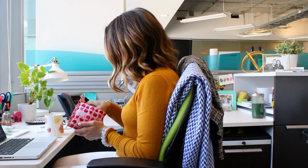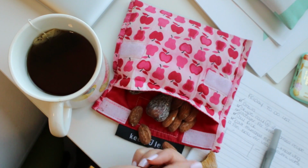And then for today's snack, I have some dried figs and almonds, which are actually from my grandparents' farm in Portugal. They always bring them down when they come to visit. I love the combination of dried fruit and nuts because it's a good source of carbs and protein.